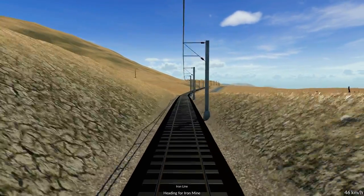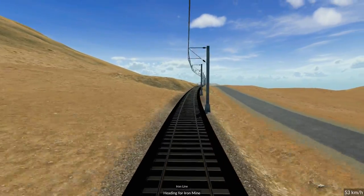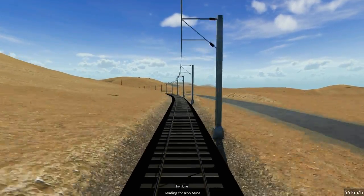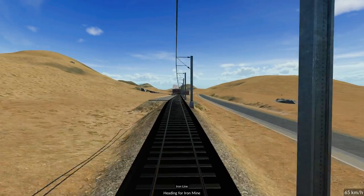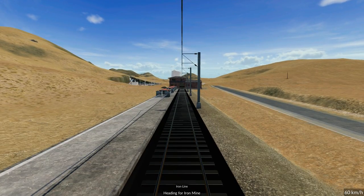Alright, coming into the iron. What is it, a mine? Yeah, a mine. Iron mine. I'm like, what is it? Is it an iron banana stand? No. Is it an iron truck stop? No.